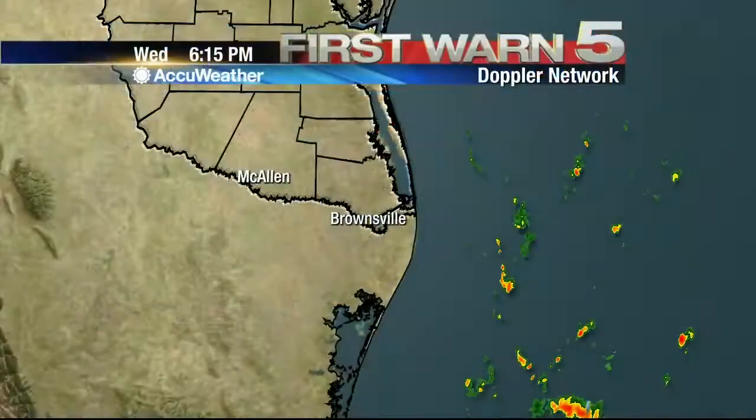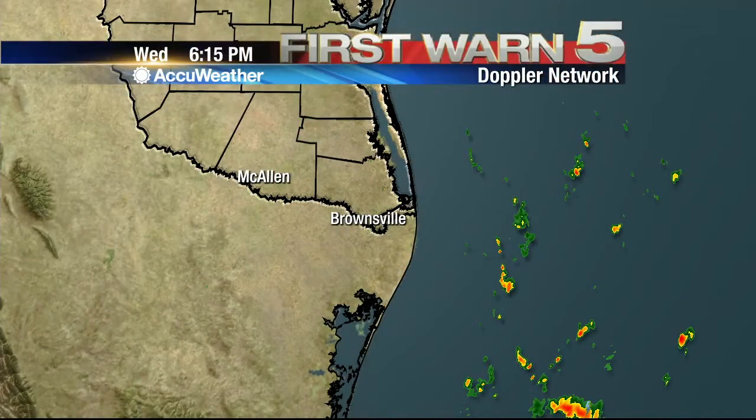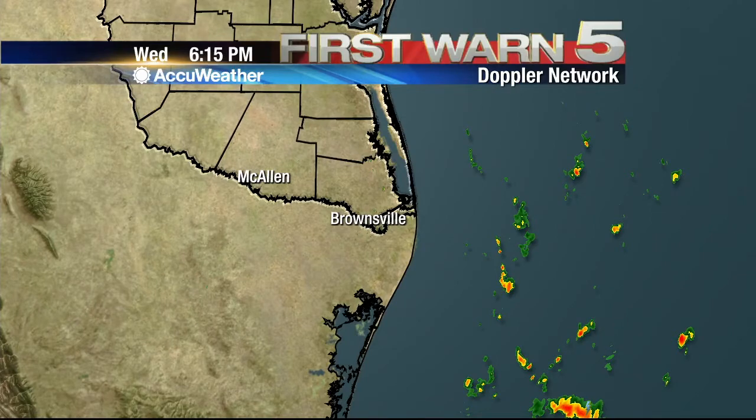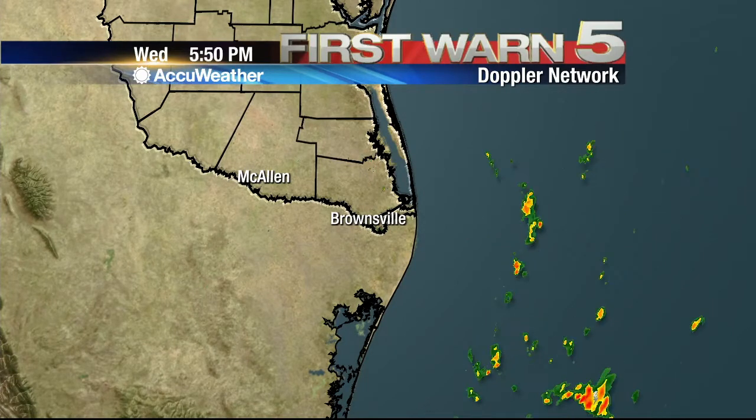Hey folks, we've been tracking a few showers offshore today, way out on the outskirts of Hurricane Delta. I guess it's technically related to the storm, but it's a long way away. You can see spotty showers out there moving northeast to southwest. If you figure the circulation around that system, that's about right, but it's offshore. We haven't seen much over land at all, a little bit, but not very much.